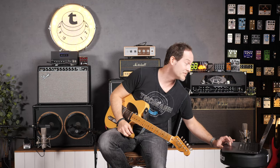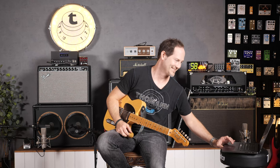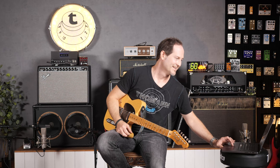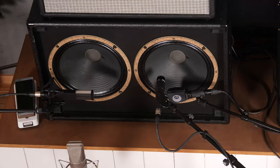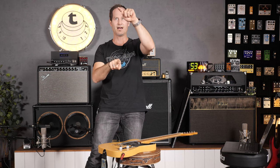Ribbon and SM57 together, please. This is actually good because there was one question before already, about summing the mics and the phasing effect after that. Yes, let's put the 57 and the Ribbon at the same time. Should I place them the same distance from the speaker? Yes, please. Because if you're using more than just one mic, you will most probably have phase issues, which means the two signals are not in phase, but out of phase.